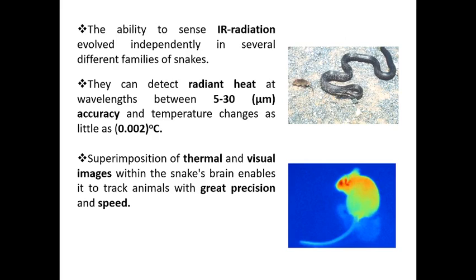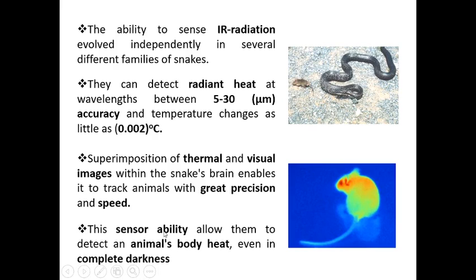And as I mentioned, snakes can view the outer world with the help of their natural eyes. But they have another superpower, that is thermal, right? So we can call this thermal vision. When thermal and visual images are superimposed within the snake's brain, you can think that snakes may be seeing the outer world with great precision and speed. This sensing ability allows them to detect animals' body heat even in complete darkness. This is one of the greatest advantages that snakes get. In complete darkness they can see other organisms.